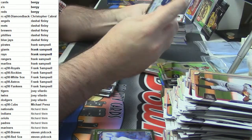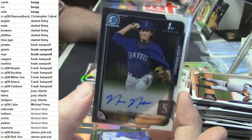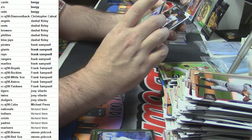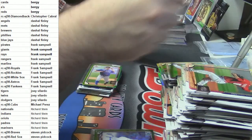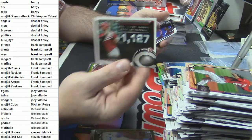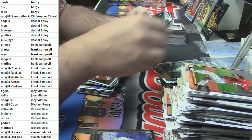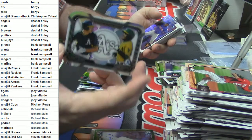For the Seattle Mariners, Nick Niedert. Green paper for the Mets, Saspuki. Blue, Sky Blue, Austin Riley. Alex Blandino, Dividends. Impact, Johan Lopez. Teams of Tomorrow, A's.